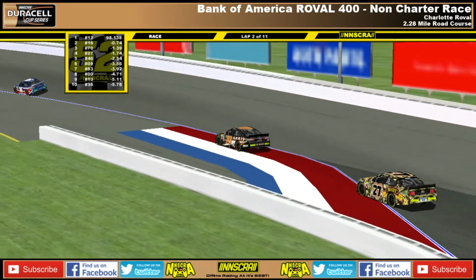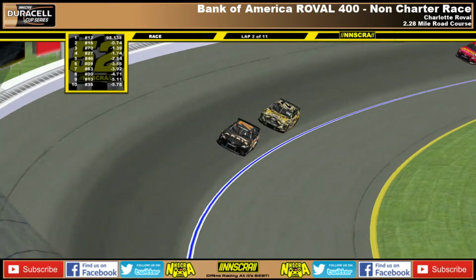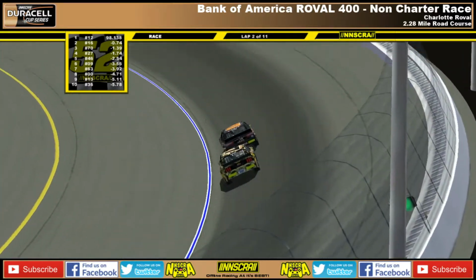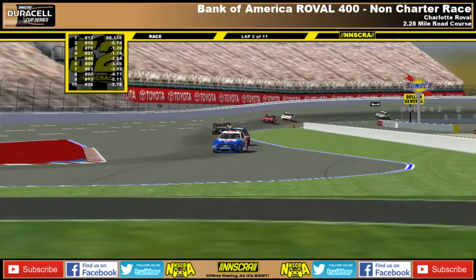This still is the battle for third place between S Ozkan and L Chung. And just based on what I'm seeing right now, it doesn't look like we're going to be in for a heck of a lot of passing in our main event later on today. It may end up coming down really to pit road.